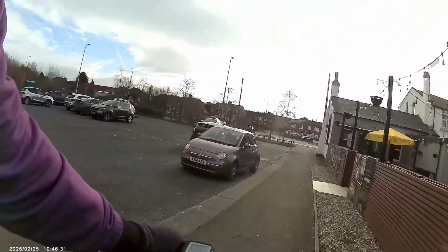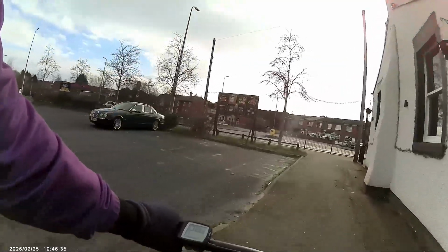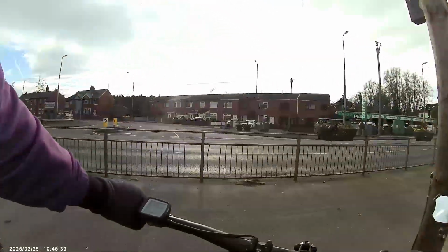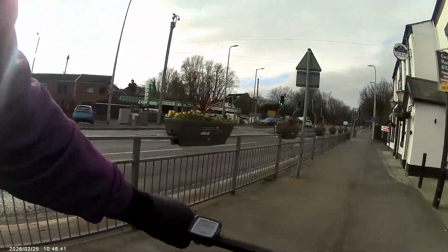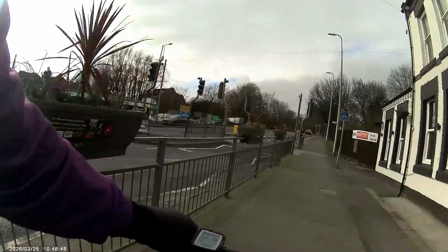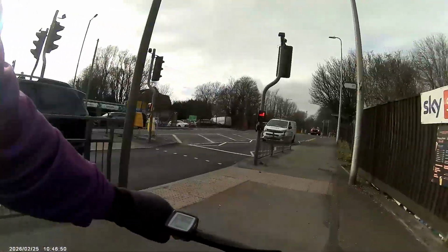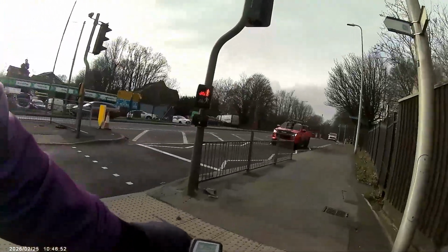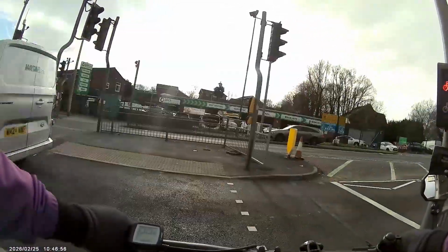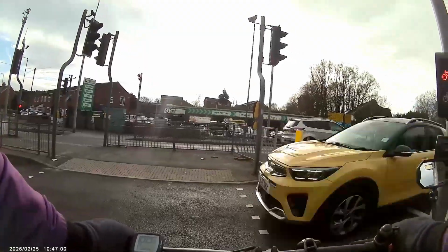And there's a crossing to help us with that. It being a busy road, these lights stop the cars, and it's needed at busy times. It's not a busy time, this, so the traffic's light. Of an evening or a morning, you just can't cross without these lights at all, because it's bumper to bumper both ways.